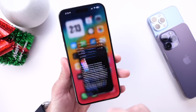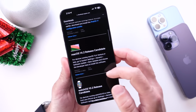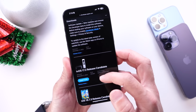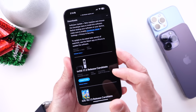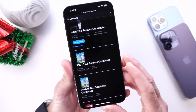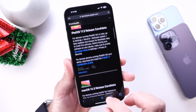Now, the first thing I would like to talk about is, aside from iOS 17.2 RC, Apple also released iPadOS 17.2 RC, macOS 14.2 release candidate, watchOS 10.2 release candidate, and of course, tvOS 17.2 RC is also available for the Apple TV. Now, if you do have the HomePod in betas, you also get the HomePod OS 17.2 RC. So across the board, all the RCs were released today, and Apple also released RCs for devices running iOS 16. So iOS 16.7.3 release candidate was released today, and iPadOS 16.7.3 RC was released for iPads running iOS 16 as well.